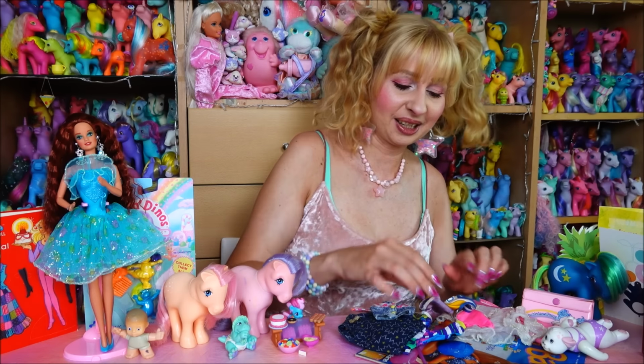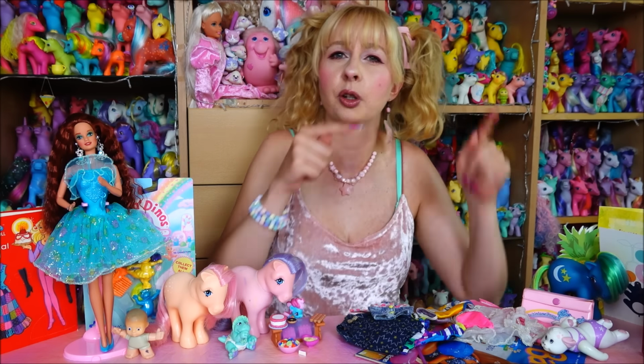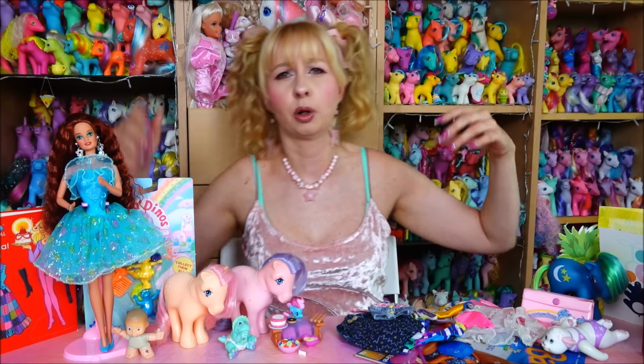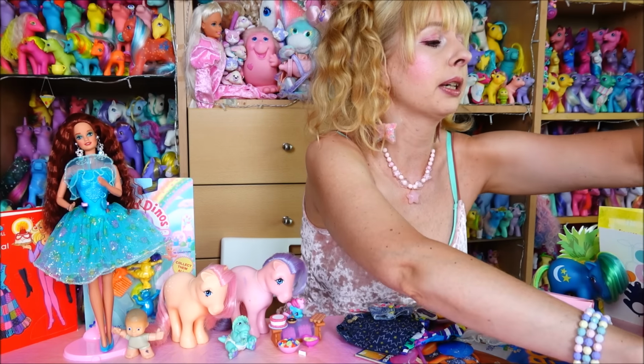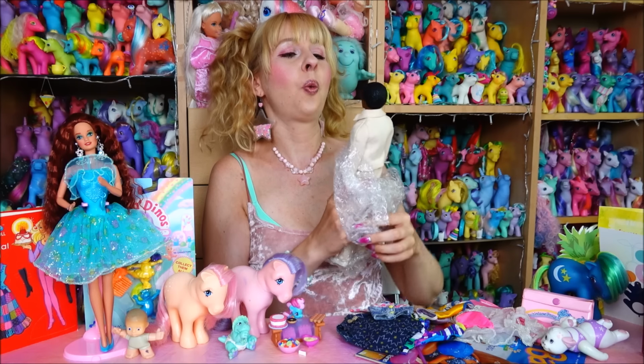This is super good. It's late 70s, early 80s. I don't remember which doll was released which year. One of them was 79, one came out in 80, one in 81 or so, around that time. And these are all of the mini little bags here. I will get now to the dolls because I don't know if there's anything else. Wow!